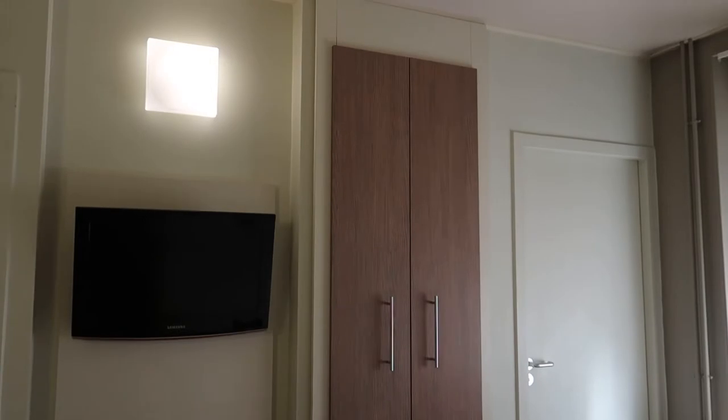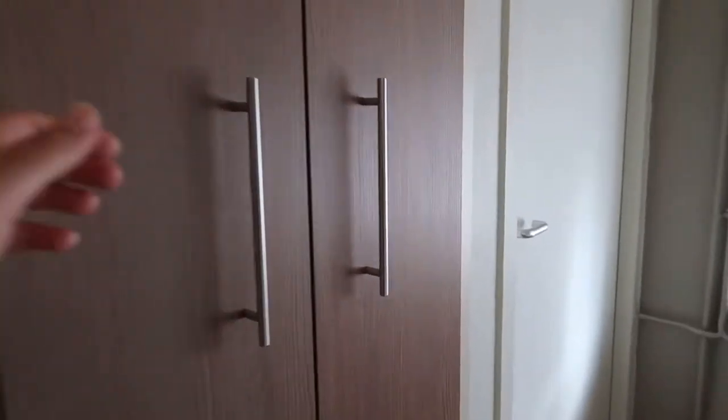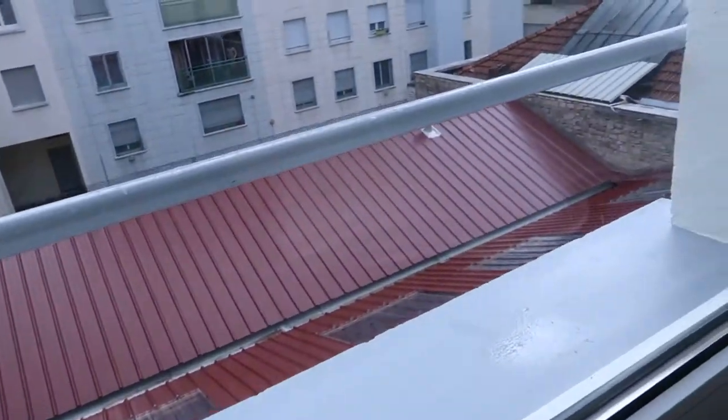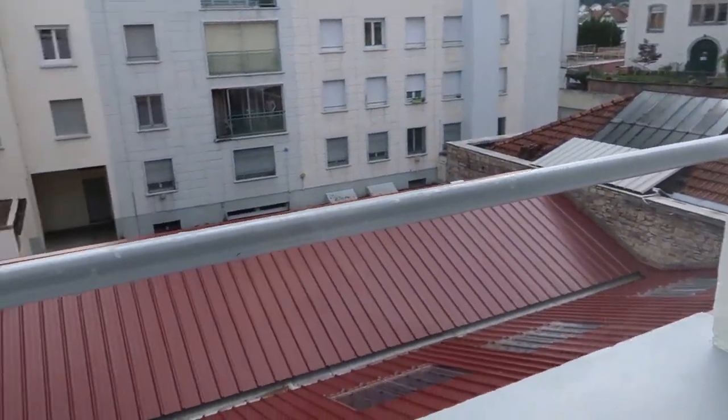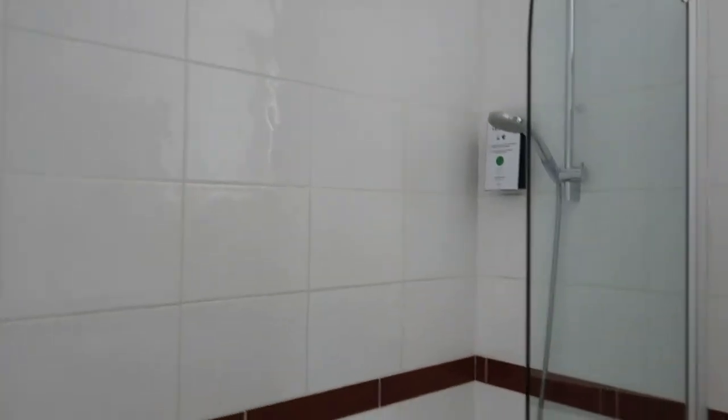Then we have here the TV, a closet, I think. I haven't opened it, but I'm guessing, with some blankets. Also, it's right next to the station. I don't think you can see it from here. Here we have the bathroom, which again, super basic. You just have a bathtub and a sink.